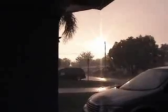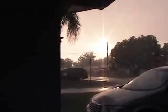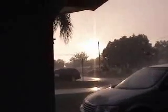Surprised it made it here. The sea breeze has been so strong. It's been holding it back the last couple days. But this one here has been pretty organized. And it's a welcome rain, that's for sure.